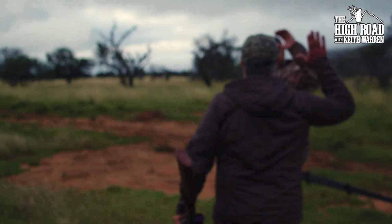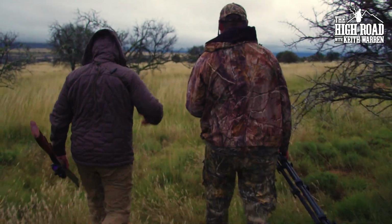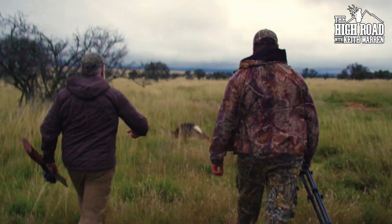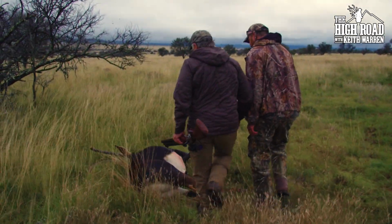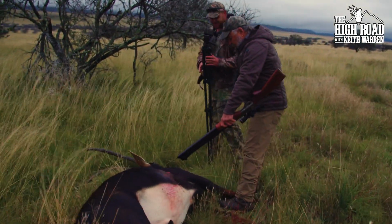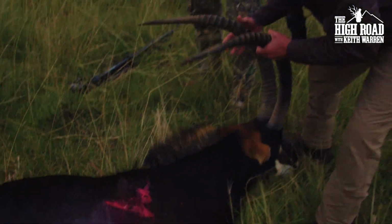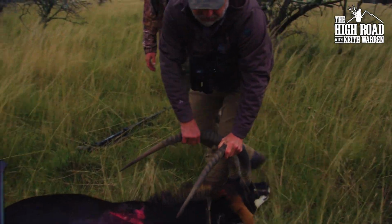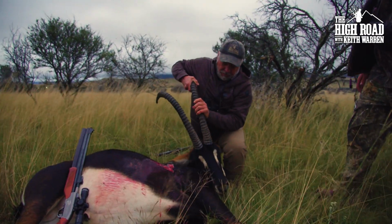There he is. I see some black and white. We got it, dude. Sable. There he is. Just look at it. Wonderful. Look at that shot. Oh, perfect. I'm telling you, that's a quartering shot. Big animal. Beautiful. Look at him. Oh my gosh. Oh yeah. Look at this animal right here.